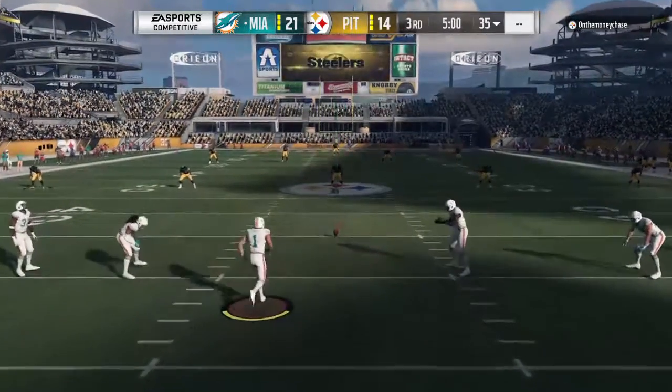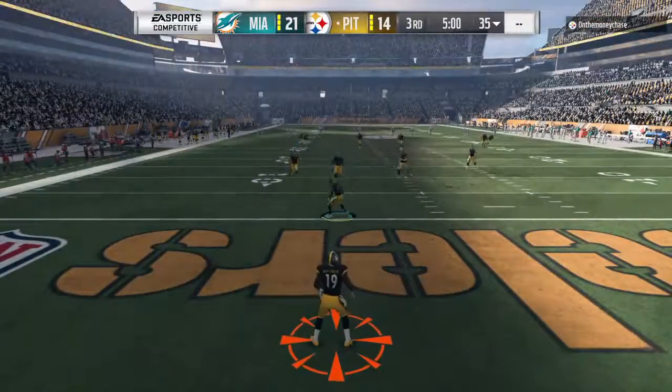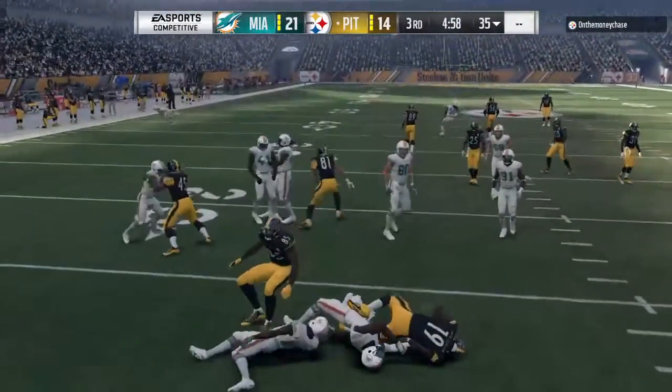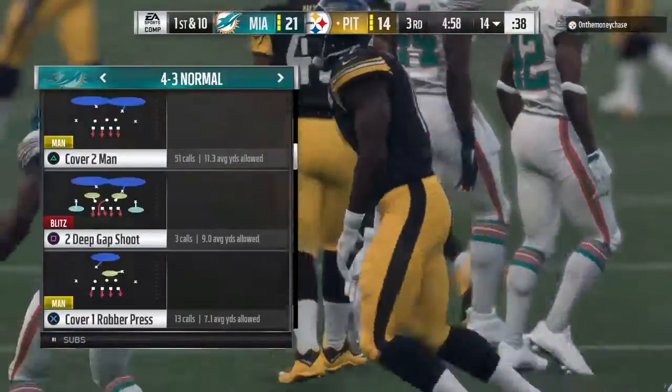Both teams appear ready for the fight ahead, and we resume action here in quarter number 3. This will be taken to the back of the end zone. And he probably should have stayed in the end zone, as he'll muster a return up to only the 14-yard line.